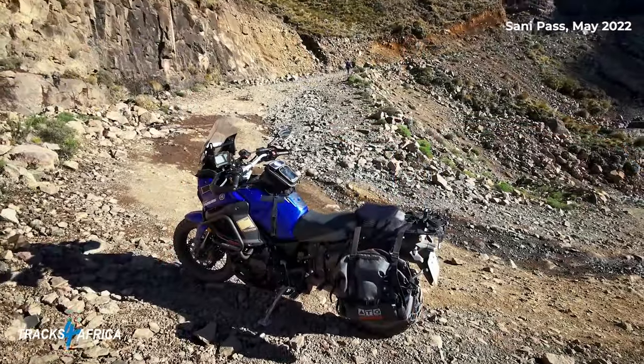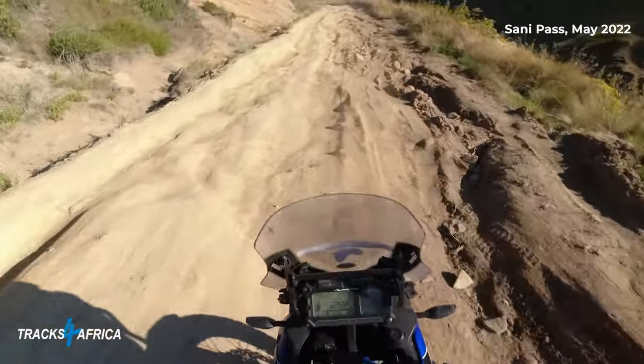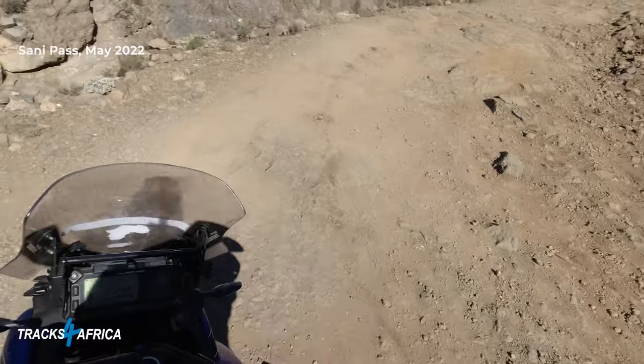It's tarred the entire way to the South African border, and now the serious gravel starts. Last time we did this pass was on an adventure motorcycle, 2022, and the conditions were hectic. For adventure motorcycles, I would advise being an expert rider, preferably do it solo. I did it on a 1200 Super Ténéré with Kirsten on the back, and the last couple of corners were just almost unrideable. But then again, it was after quite a lot of heavy rain that season.